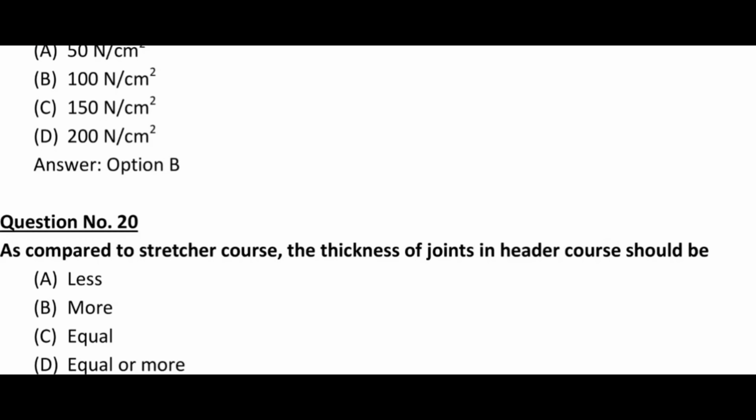Next question, as compared to stretcher course, the thickness of joints in header course should be A, less, B, more, option C, equal, and option D, equal or more. Here the answer is less. As compared to stretcher course, thickness of joints in header course should be less.